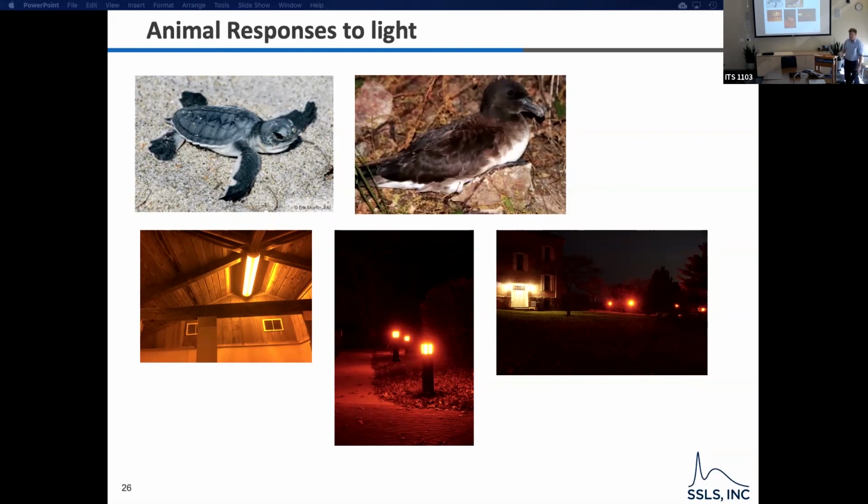We need a lot more research on animal responses to light, and that's pretty complicated research to do. You know, can't ask them how they feel. And then there's behavioral impacts as well. So they receive the light and then they do something. And insects are a problem with roadway lights. That's a big problem. Birds, bats. This is something that's part of lighting now, is to figure out how to use lights more responsibly.